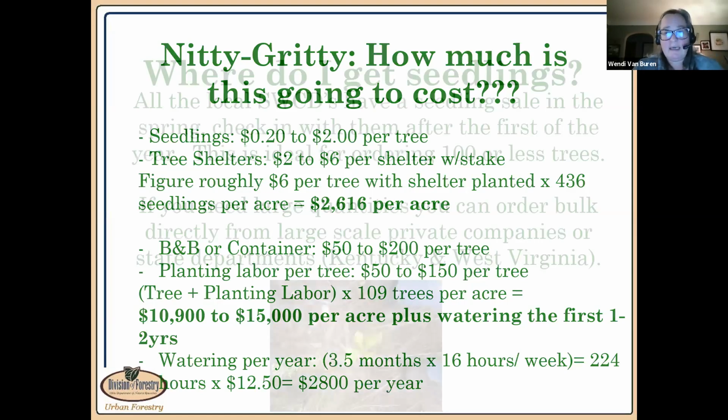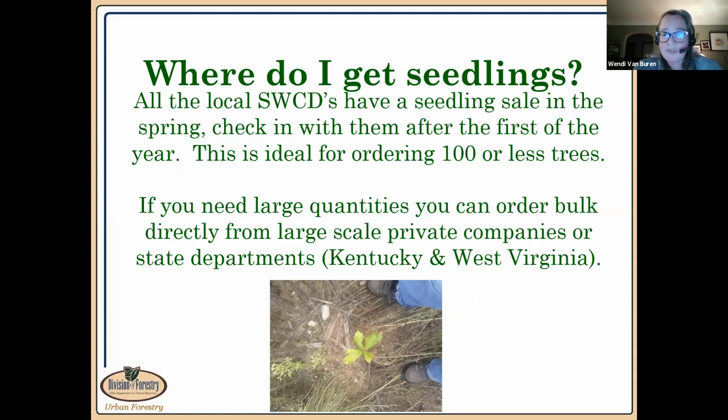So where do you get seedlings? No, we in Ohio don't have a nursery any longer, and no, we're not likely ever to have one again. So I did send a list ahead. I like to support our local soil water conservation district. They have a seedling sale each year. It's important to support your local sister agencies, especially for 100 trees or less. If you're going to do huge quantities, you can do your own bulk order directly from the private companies or the state departments. Kentucky and West Virginia happily sell to us. Indiana and Pennsylvania sometimes do, sometimes they don't. I don't always understand. I buy from Kentucky because we're right down here near them.